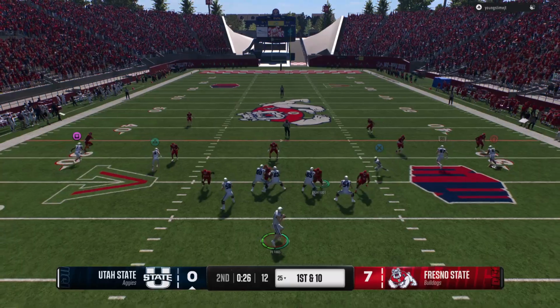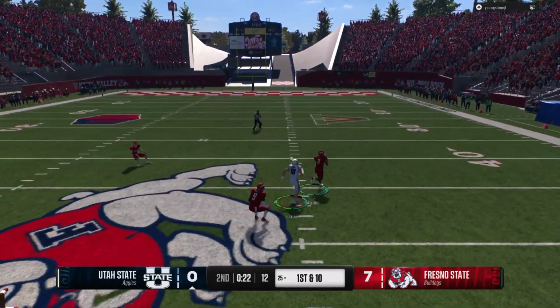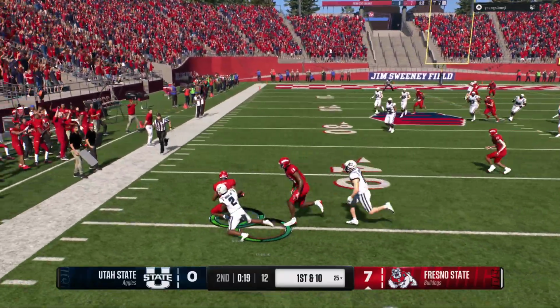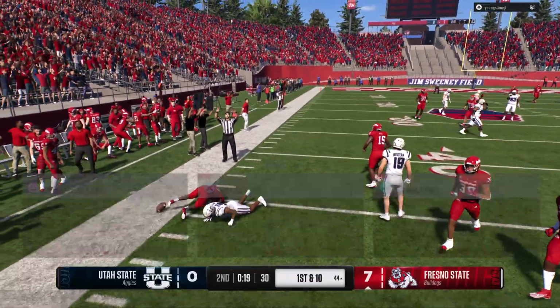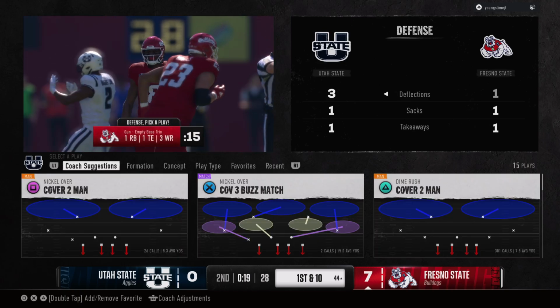The last drive, that 3-and-out, sometimes that puts your defense in a bad spot, and you got to get a drive together here. Fires into traffic, intercepted. And he's wrapped up after a solid return on the pick. What a nice catch by the offensive back.